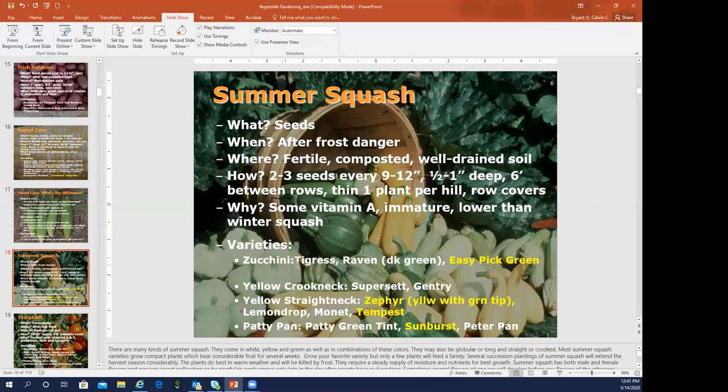We've got zucchini varieties, and this Easy Pick Green was one of those varieties that our gardeners across the state really liked in 2019. You've got crookneck yellow-type squash. You've got yellow straight neck, and this Tempest and Zephyr are two really good straight necks that those groups like throughout the state of Tennessee. Then the Patty Pans, the Sunburst was one that was noted as a really good Patty Pan variety of summer squash.